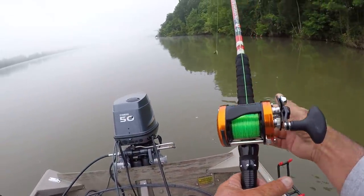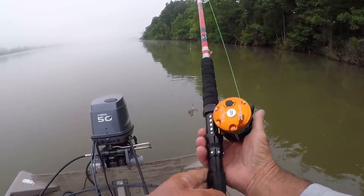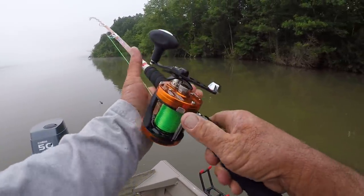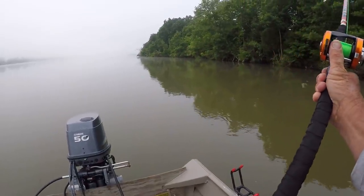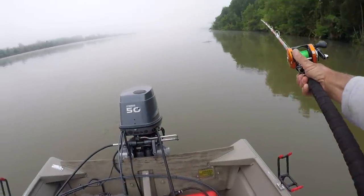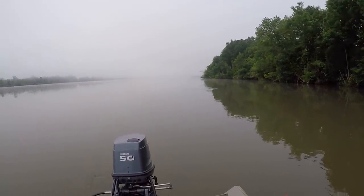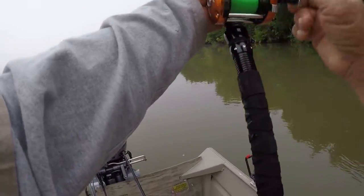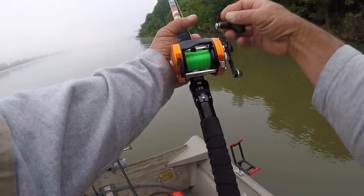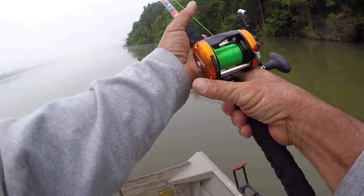On a 7'6" Silver Cat Elite rod, and this is the Catfish Special made by Ambassador, 6500 C3. So let's make a cast. That's a lot to go through, but we might as well do it right. Now I'm fishing rocks again on the edge of this river. It's on the bottom right there. That's all we're fishing, is rocks.